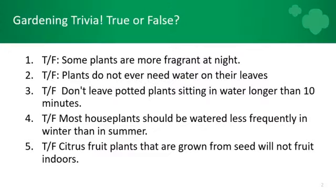So last, I know we only have a little bit of time left, but we have some true and false questions about plants that we'll go over. So our first question is, some plants are more fragrant at night. Is that true or false? And to answer, type in the number 1 and then T or F next to it, so I know what question you're answering.